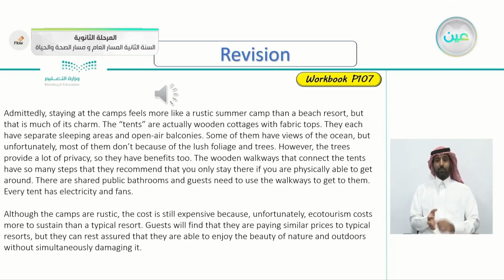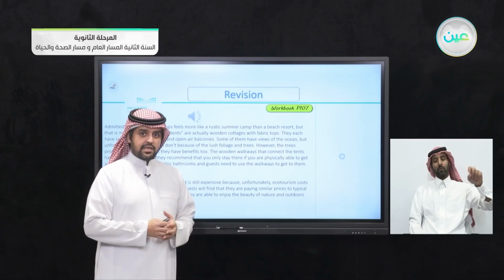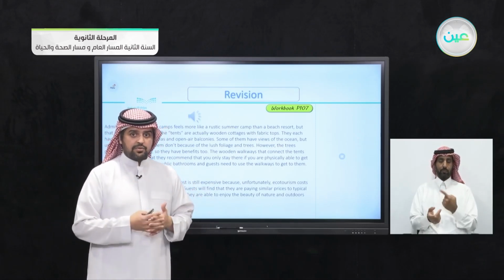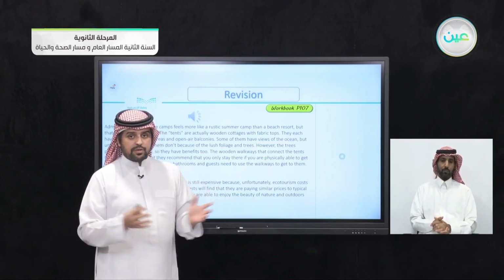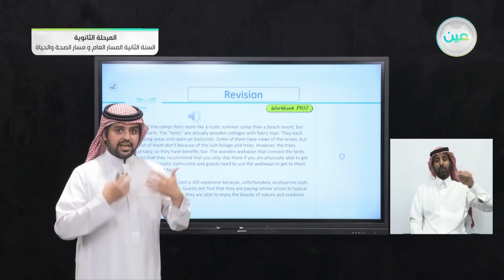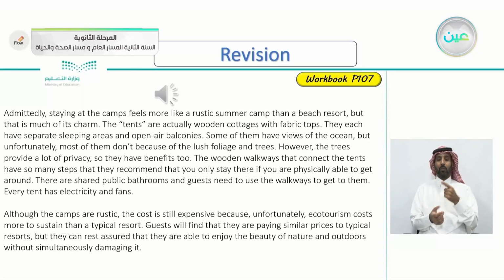You can notice this part of the article starting with the word admittedly, the adverb admittedly. If you can remember what admittedly means, adverbs are always related to the talker's attitude. Yes, it comes from the word admit. It means to tell you the truth, honestly. Admittedly, it's the same meaning.